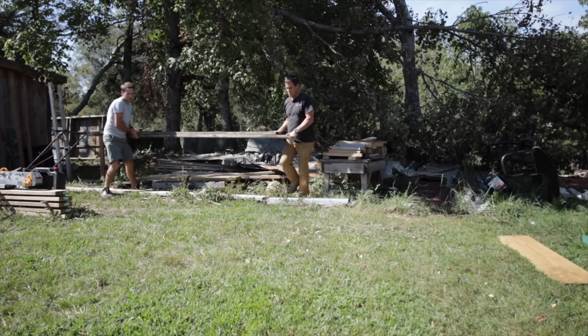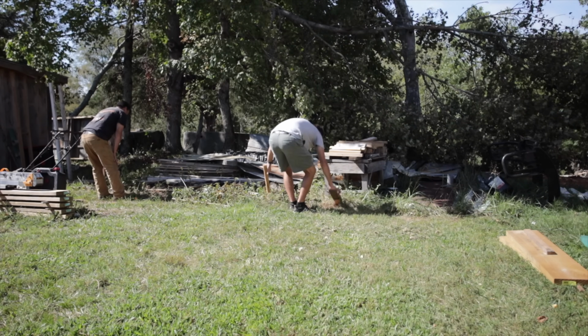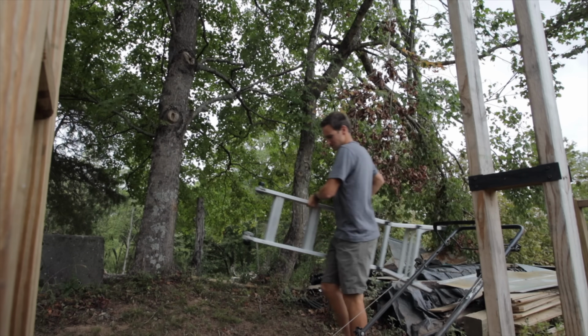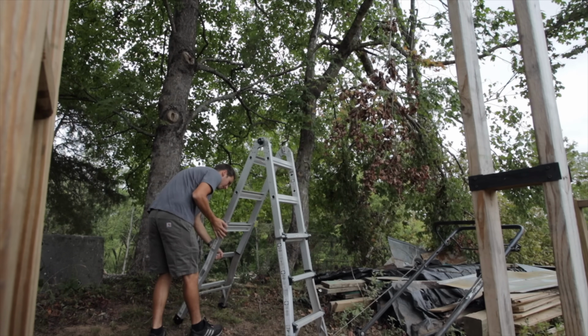Let's go over there. Walking around. Pull this stuff out and do a little mow right here. All right. Oh well. First to do this other one.